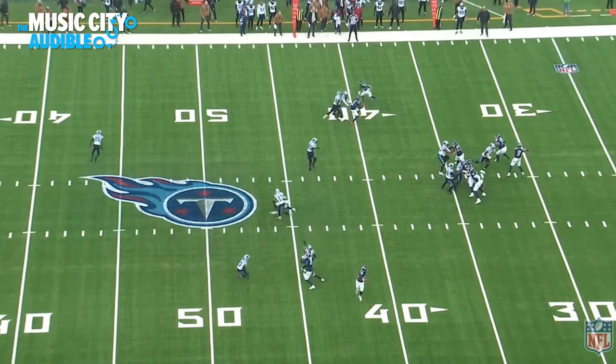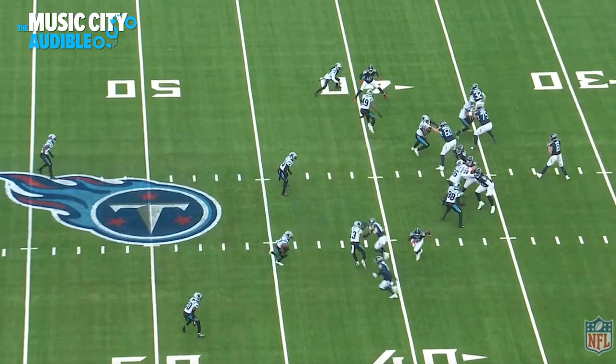You have this natural pick play from DeAndre Hopkins right here, sort of screening this linebacker, preventing him from getting through this mud so that Spears can get open outside. Hopkins was almost flagged for this, but because he's within 1 yard of the line of scrimmage, it's actually a legal pick play. There's nothing wrong with making contact here within 1 yard of the line of scrimmage.